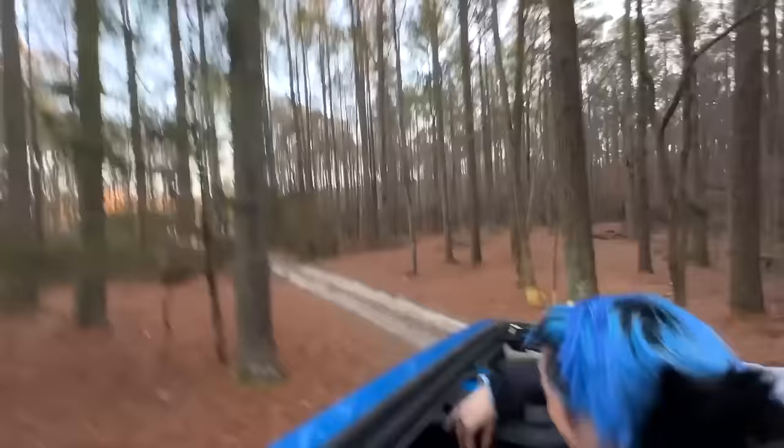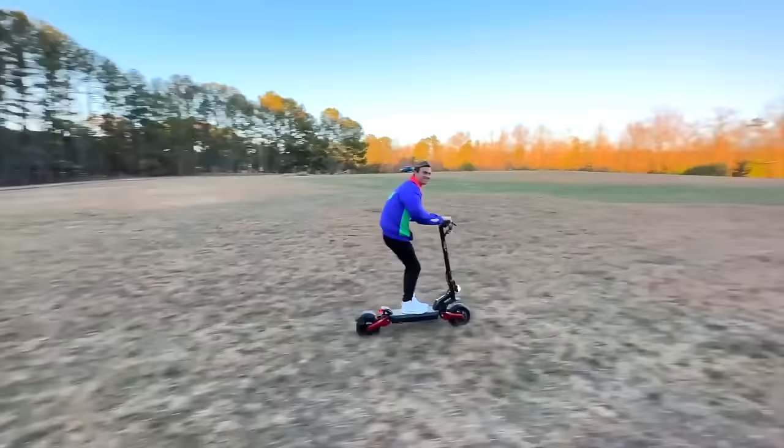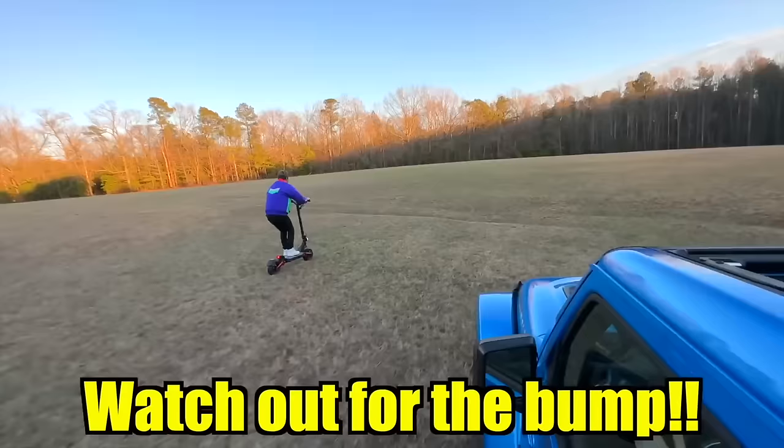Okay, all right. Oh, I'm flying! Oh my gosh. I was not expecting that big jump right there. But Carter is keeping up pretty well, though, not going to lie. Look at that. Oh my gosh. Hey, Carla's waiting, Andrew!